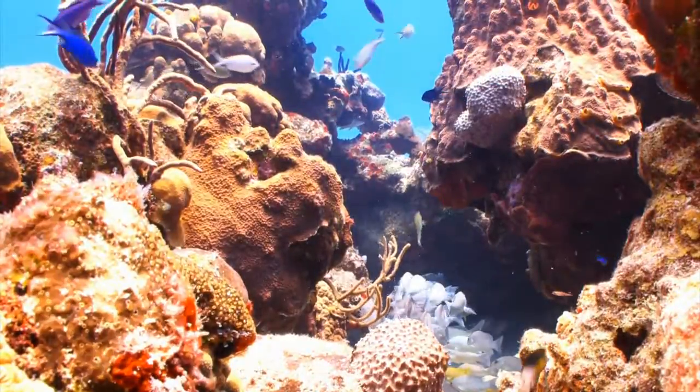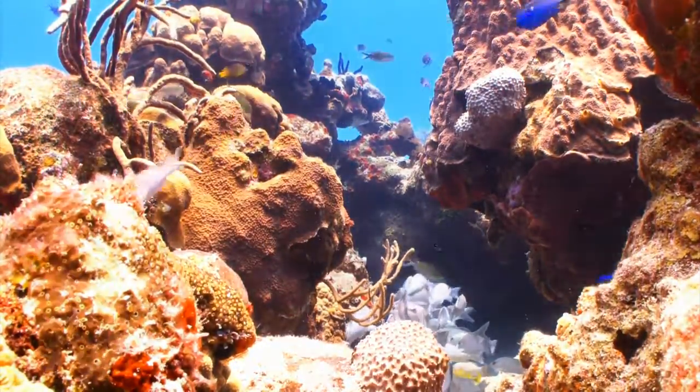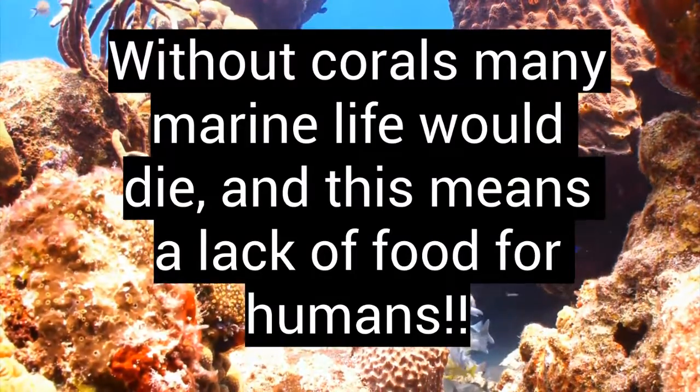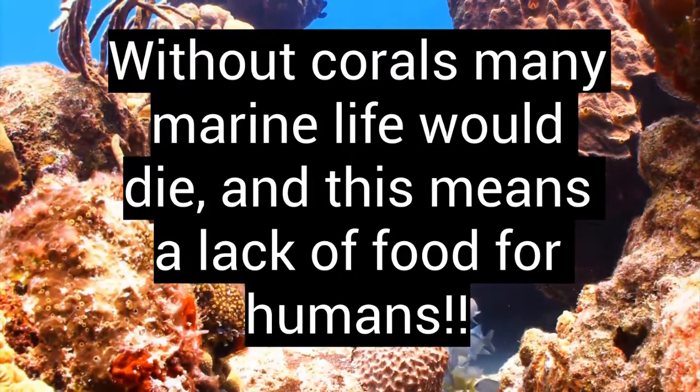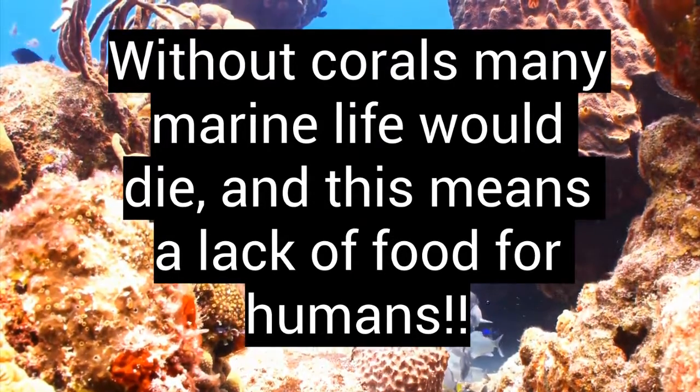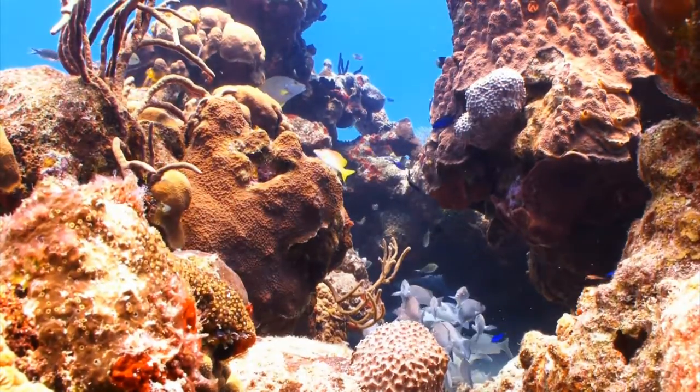Corals cover 0.1% of the ocean. However, they support 25% of the marine life and living a healthy life. Without corals, many marine life would die. So why do so many people not know what their actions are causing? Coral reefs are dying from the rising ocean temperatures and human pollution.